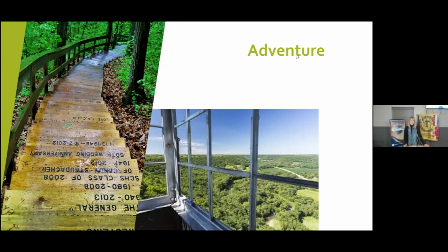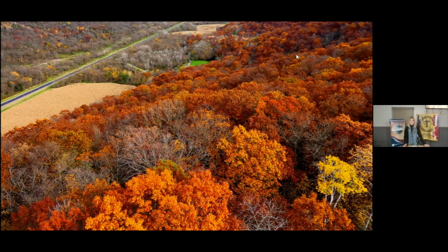Now, once you get to the top of the bluff, then you still have the towering tower above you, which soars 100 feet into the air to get to the top. But let me tell you, it is completely and utterly worth it. This one picture is a view out of the cage of the fire tower looking down toward the Whitewater State Park. And just in case you were wondering, this is the view looking towards Altura in the fall.